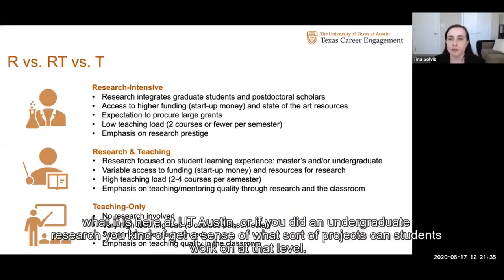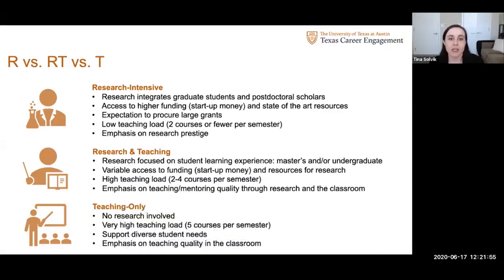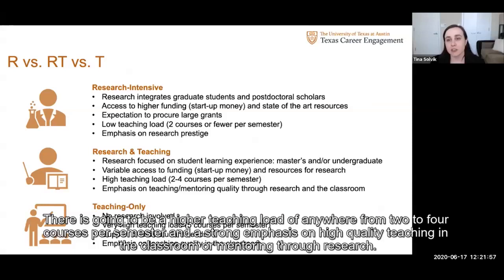Or if you did undergraduate research, you kind of get a sense of what sort of projects students can work on at that level. There's going to be variable access to funding, including startup money and resources for research. You might not get an electron microscope at an RT institution. You have to really think about what are the resources that we do have here. There is going to be a higher teaching load of anywhere from 2 to 4 courses per semester, and a strong emphasis on high quality teaching in the classroom or mentoring through research.